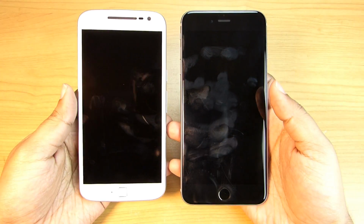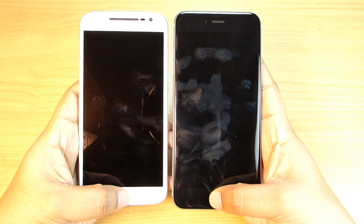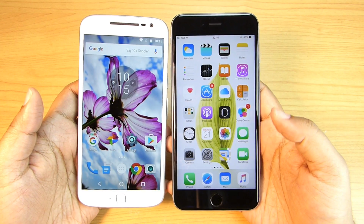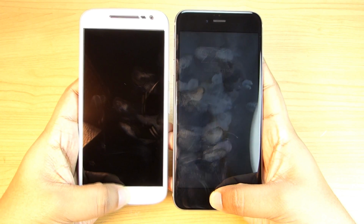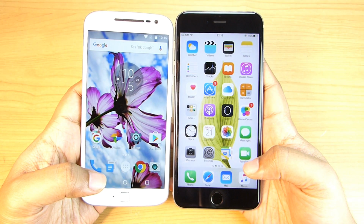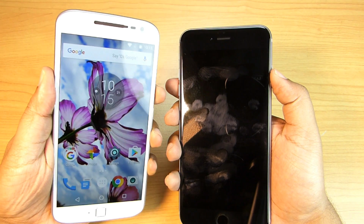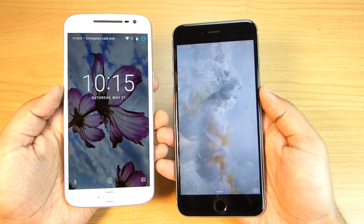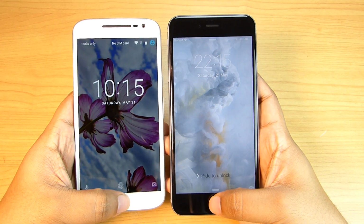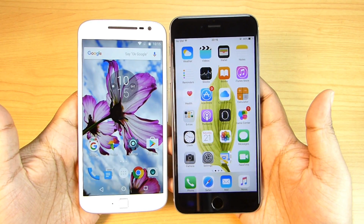Next, let's do the fingerprint scanner speed test, which is I think more important than the boot test, and definitely the Moto G4 Plus is the clear winner. It takes almost no time to unlock, and as you know, on the iPhone you have to basically press the home button. So to make this fair, I want to redo this test with displays on, and once again the Moto G 4th generation is much quicker.